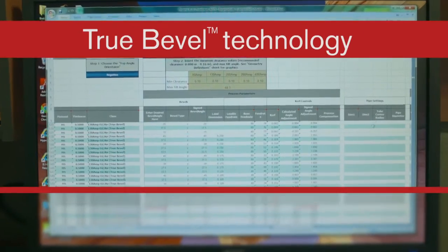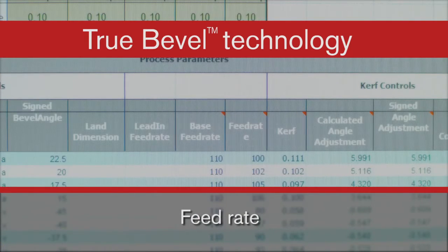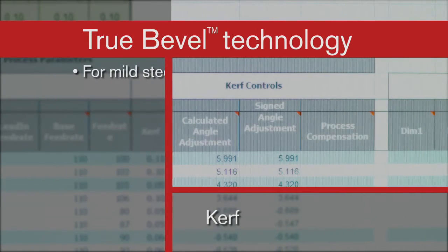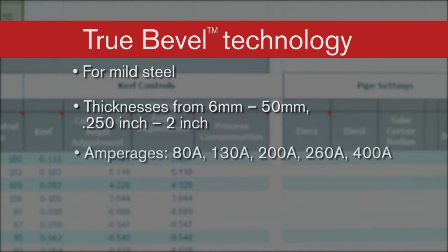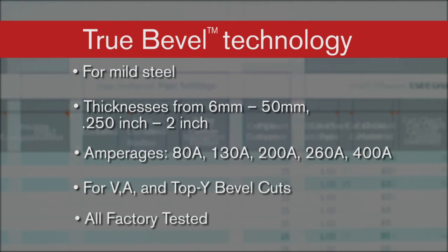But now, with True Bevel technology, the costly trial and error of setup, as well as the secondary operations, have been eliminated. Why? Because all of the correct setup values for mild steel have already been determined, right in the cut charts, for virtually every thickness, every amperage for V, A, and top Y bevel cuts. And they've all been factory tested. Now let's see the same cutting operation, only this time using True Bevel technology.